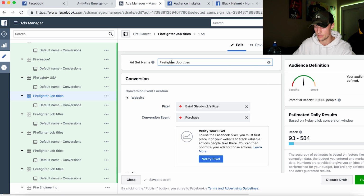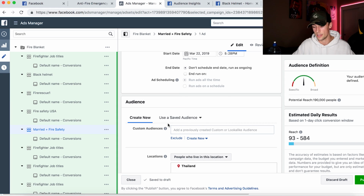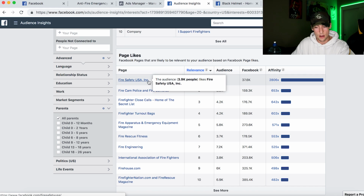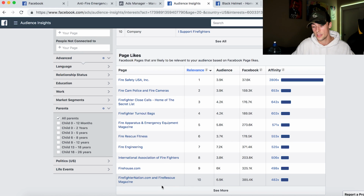So I'm gonna go up here, type in married plus fire safety. And that is our audience. So you could also do people who are married and then engaged shoppers. You could do all that. So like I said, I'm not gonna go through here and finish all of them because I just want to tell you guys how it's done. I already told you guys that all of these audiences right here alone could be potential great audiences. And instead of you guys watching me just plug in each one of these individual audiences in my ads manager, I'd rather just tell you guys that these audiences are going to be tested. So that'll save you guys some time, that'll save me some time, and that'll be that.